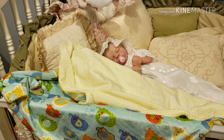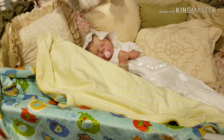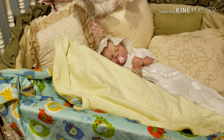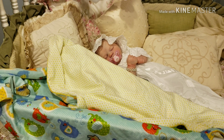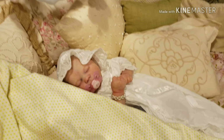Okay, guys. So I have somebody very special for y'all to meet. Is it a puppy? Is it a baby? There's no telling with me, huh? But no more dogs. We have 3, and that's plenty, as Daddy would say. I would have 20 if it were up to me.